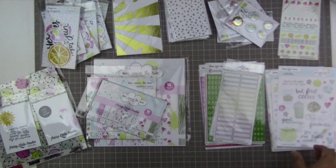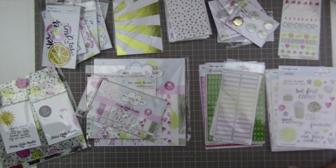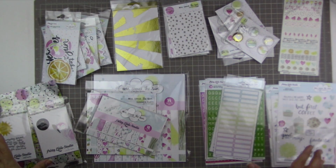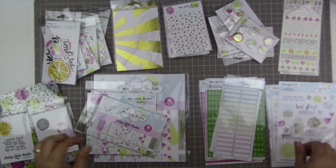So what I've done is I have grouped together all of the products here. Let me just shift things down so that you can see everything. There's literally so much here it won't even fit in my screen.